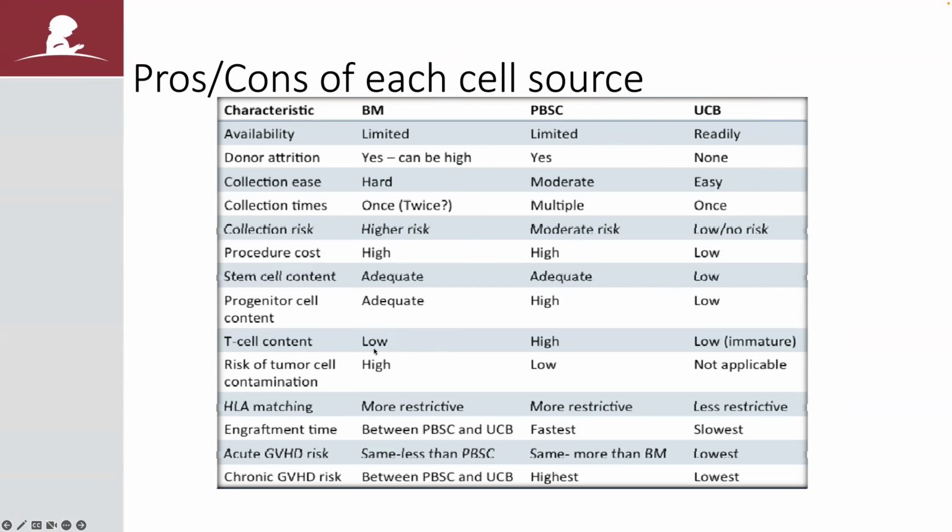In the bone marrow, the T cell content is very low. In the peripheral blood, the T cell content is high. In the cord blood, it is low because the cells are immature. HLA matching is more restrictive for marrow and peripheral blood, and less restrictive in cord blood. I'll talk about that in a minute. For engraftment time, peripheral blood usually engrafts faster, around 10 days after transplant. Bone marrow is later, but the slowest one is the cord.